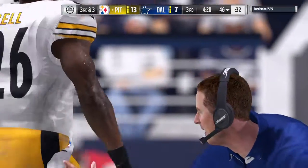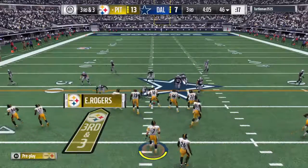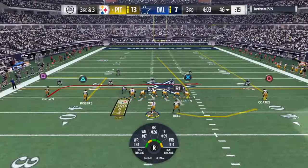And once again, leverage wins. The offensive line, lower than the defensive front. They moved them and found some good space for the guy carrying the ball.